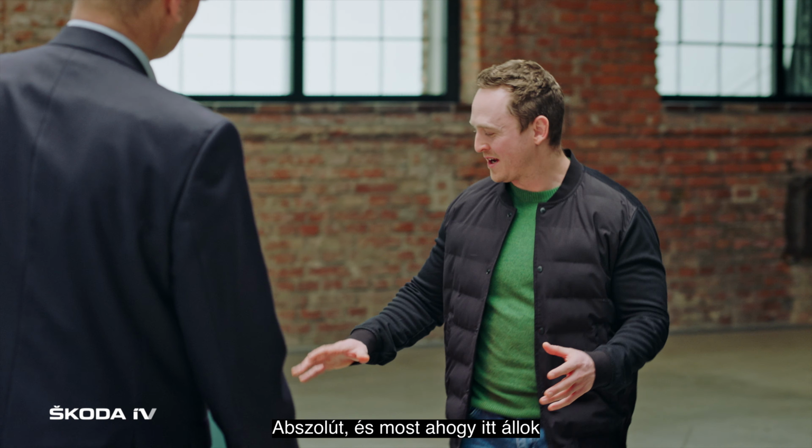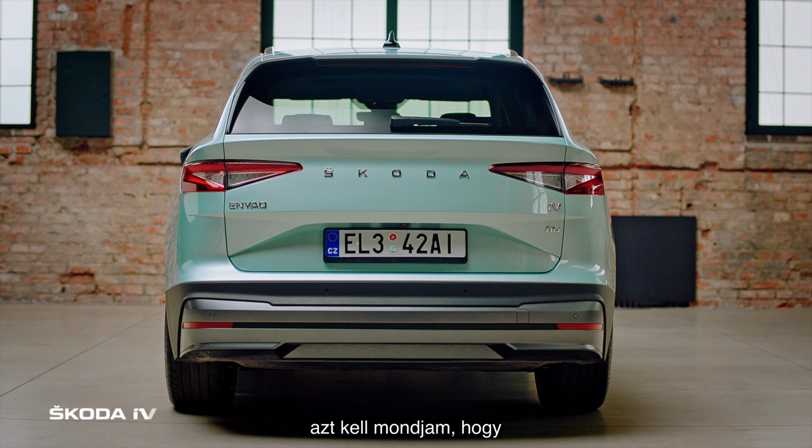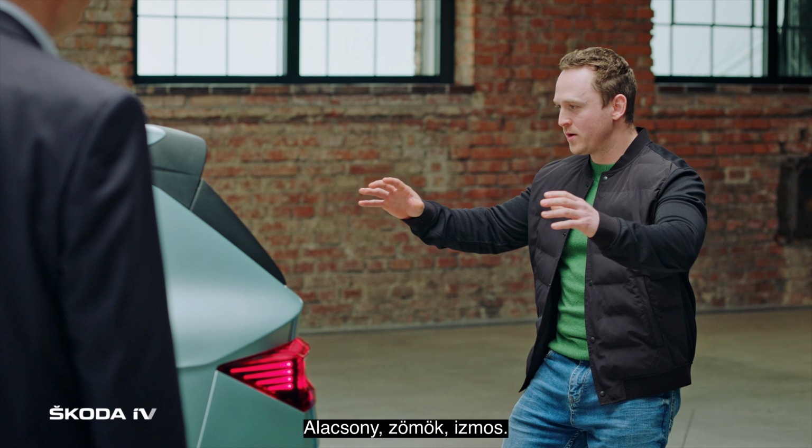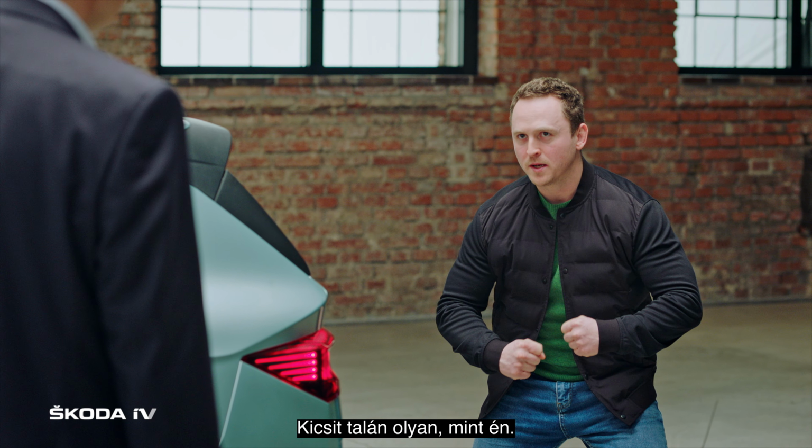Absolutely. And now that I'm standing at the back of the car, Carl, I think that this is probably my favourite point of the car. It's low, it's squat, it's muscular, a little bit like me, maybe.